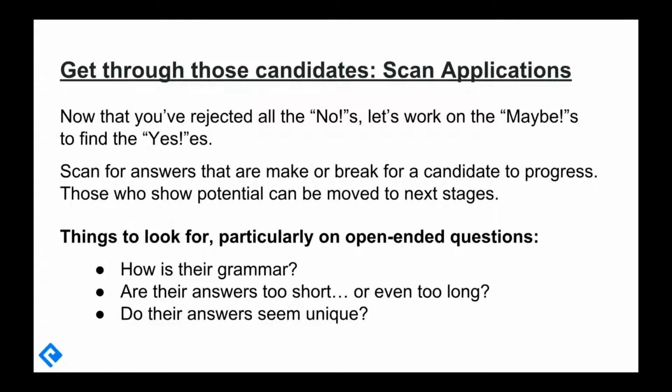For example, if you have an open-ended question, be mindful of grammar. This is their first and maybe only chance to impress you, so if they're not careful of typos, they might be a good one to reject. Also, if their answer is too short or even too wordy, think twice about advancing them. For example, if you ask, what made you want to apply to our company? And they just say, you guys sound cool. Or they write a whole paragraph repeating how cool the company is, you might want to reject them.